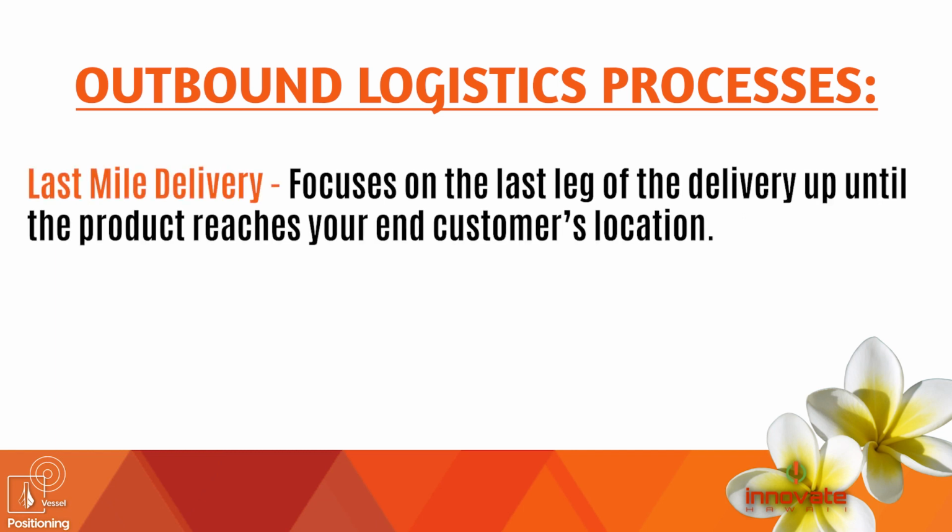Last mile delivery. This stage of the inventory process focuses on the last leg of delivery up until the product has successfully reached your end customer's location.